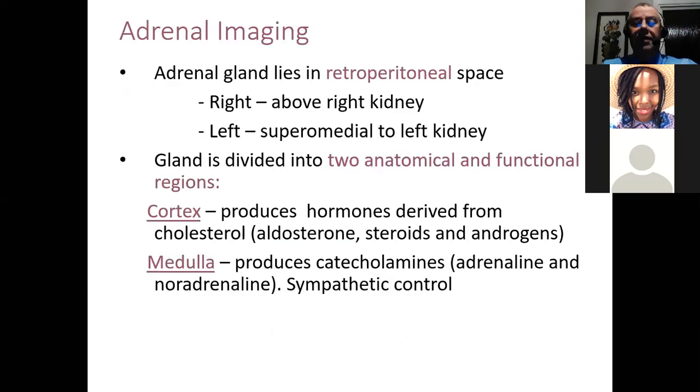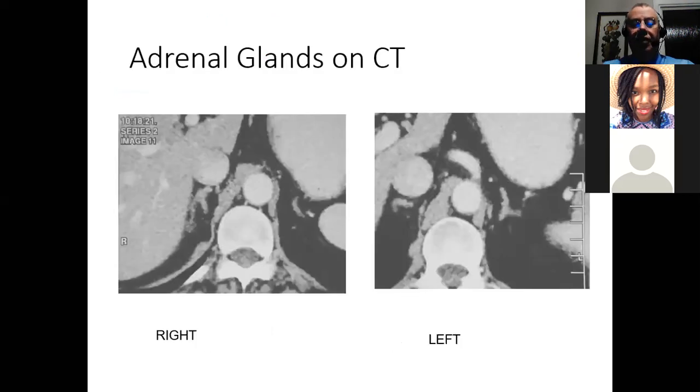The adrenal glands, we've got two of those, one on the right, one on the left. As you know, when you're doing a PET-CT report, you've got to try and find them and make sure that they don't have any nodules in them or FDG uptake. The cortex produces various hormones based on cholesterol, and the medulla produces adrenaline and noradrenaline. So there are our friends. The right-hand side looks a bit like a sort of squashed man, and the left-hand side looks like a sort of Mercedes sign without the ring around it.